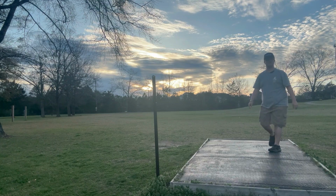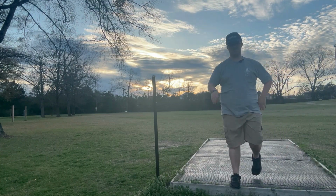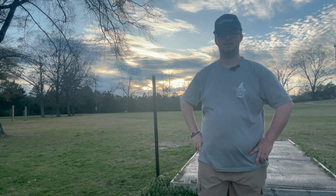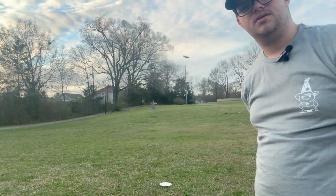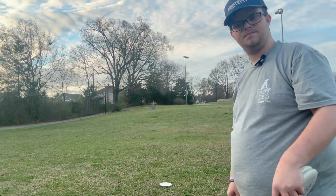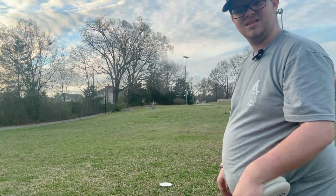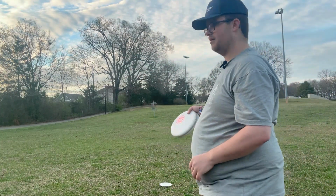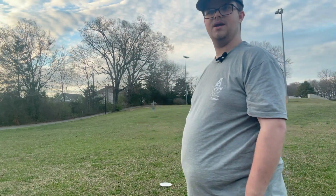Alright, so that one went a little bit more left than what I wanted. Put a little bit too much hyzer on it to try to get the flip up. But so yeah, now let's head on into the second shot. So second shot, got up there just a little bit. Just like I said, put a little bit too much hyzer on it. It would not have been good if I'd have gotten it more up the hill. It probably would have rolled down this way anyway.